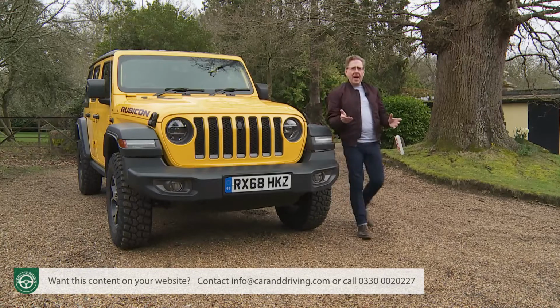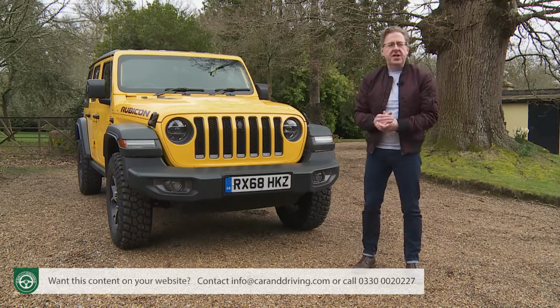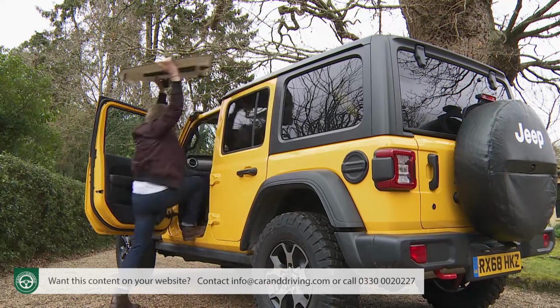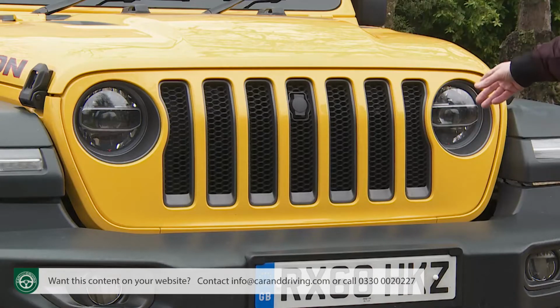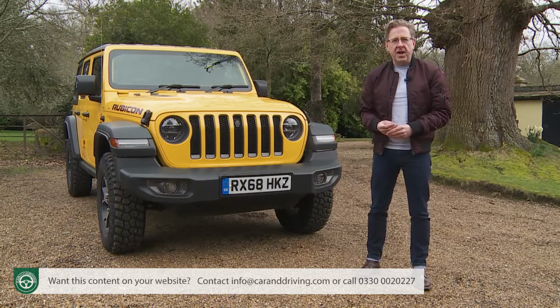The Wrangler format is iconic. A simple boxy body dropped onto an old-style ladder frame chassis with a folding screen, detachable doors and a removable roof. You don't mess with that. Or with the familiar frontage, which offers up the usual circular headlights and familiar 7-slot grille.